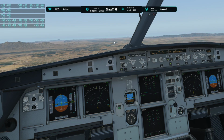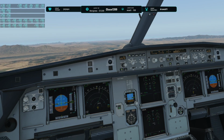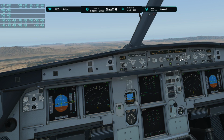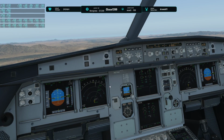Phoenix departure, Allegiant 1399, Keynes 2, coming via the SID, leaving 4,400. Allegiant 1399, Phoenix departure, radar contact, climb and maintain flight level 210. Climb maintain flight level 210, Allegiant 1399. Turn that off.